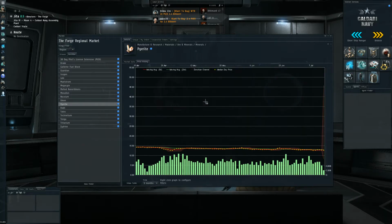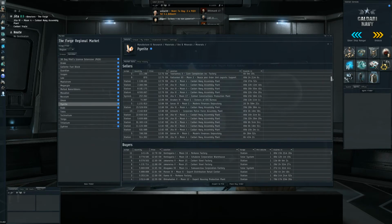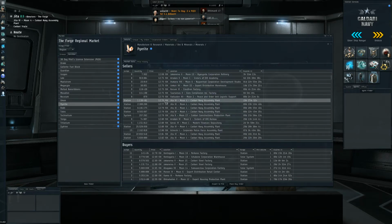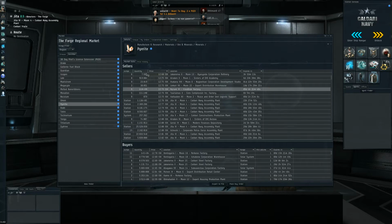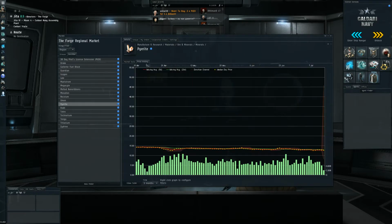Next up is Pyrite, a bit less common than titanium, but the same general trend over the last 3 months, as you can see, from almost 15 ISK heading down. Let's see if it's broken 14. Yeah, absolutely. It's actually down to 12.76 now. That's really low at the moment. Buyers are at 12.44, so hardly any margin there either.